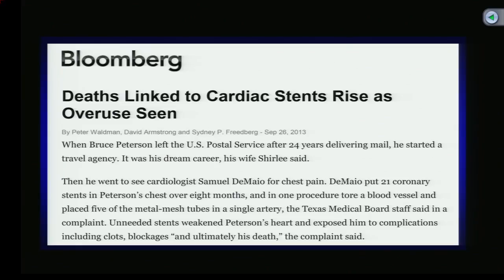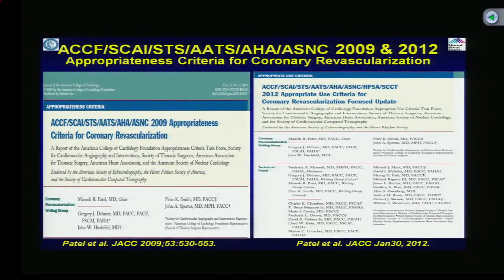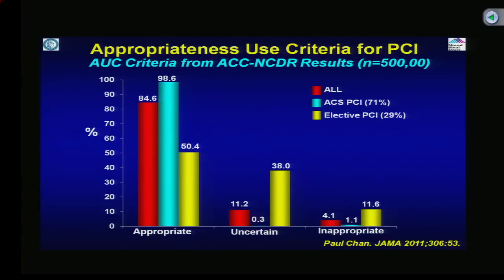The second quick point is the appropriateness of PCI. Why I took this point is because this is very close to my heart, and particularly at Sinai, we have practiced by the appropriateness guidelines since 2010, when the data came. Recently in the news it surfaced again: deaths linked to cardiac stent rise as overuse is seen. There is a 4-minute video on Bloomberg. Actually, I was interviewed in the last 45 seconds, and I clearly defended that if we do it right, it will not be overuse, it will be appropriate use. Now how? We now have the guidelines of 2009 and 2012 of appropriate use criteria for coronary revascularization.